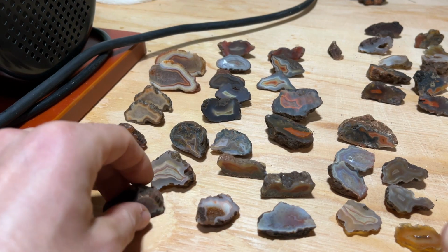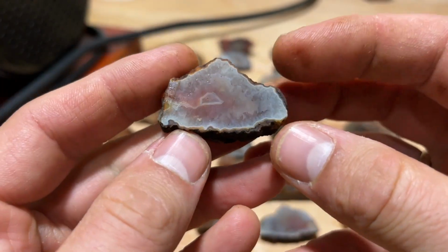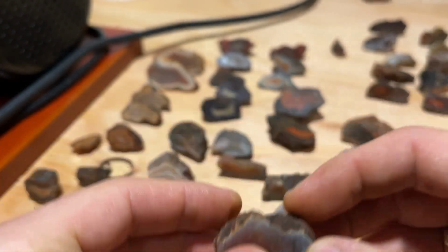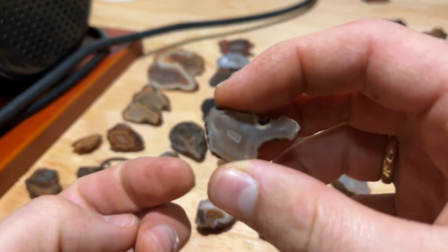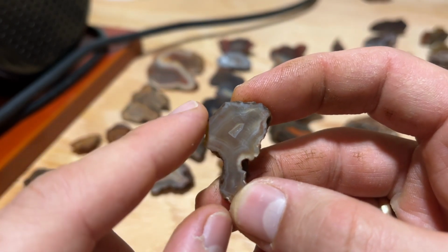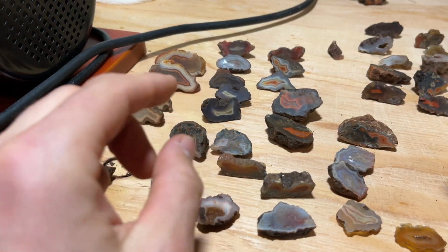So let's start here. This one was a fun one to cut. It's got some really cool banding around it, some interesting patterns on the inside, almost in the dud category, but on the other side here, you can see a little fortification and some red color. So I thought that one was pretty cool. And I did try to kind of pair these up as teams so we could take a close look at them. It's just a teeny tiny one here, but some really cool quartz pocket in the middle there. You can see it kind of sparkling, and some interesting fortifications there too. Same thing there. Very nice.